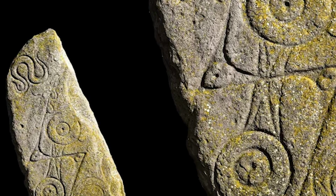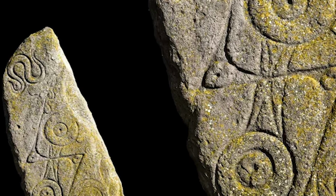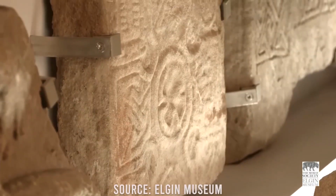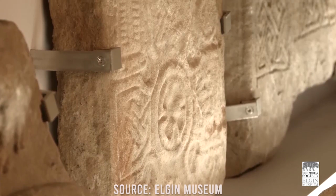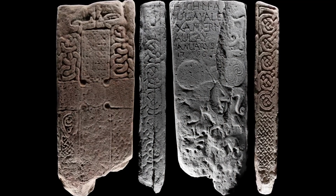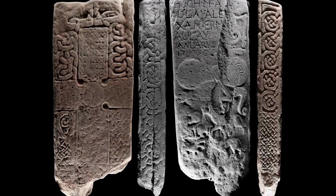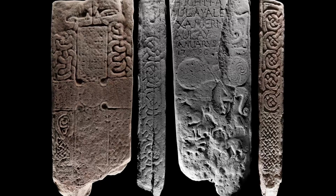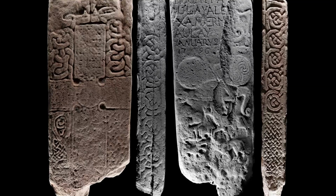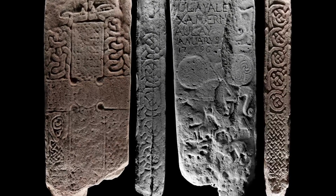Some stones are also believed to have served as boundary markers or as signs of ownership for particular lands or territories. The intricate carvings and symbols on the stones suggest a high level of skill and artistry, and it's possible that the stones were used as a way of demonstrating wealth, power, and prestige. Some of the carvings also depict images that are associated with war and conflict, suggesting that the stones may have been used as a way of celebrating military victories or commemorating fallen warriors.